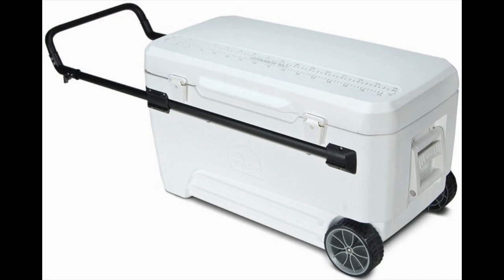The ice retention is about 2 days on this model, so it's not great for hunting trips or camping far away from civilization. The Igloo Glide Pro Cooler has a handle which makes rolling it easy. The wheels are durable, heavy, and have teeth to keep their grip in the sand, dirt, or even flat ground. The handle is sturdy and telescopes back in to get out of the way.